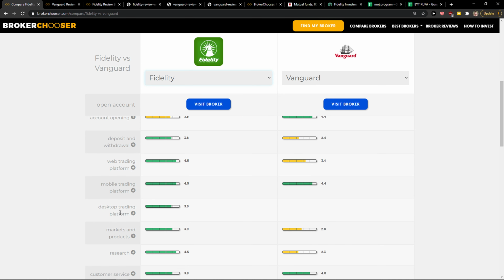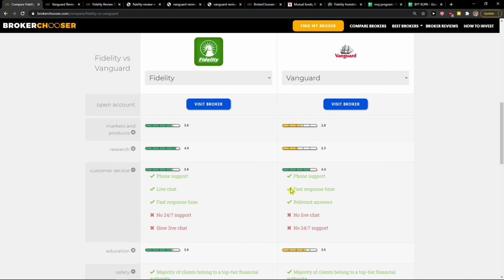Customer service on both of these is great, with phone support, fast response time, and relevant answers. But there's no live chat on Vanguard and no 24/7 support. But this is pretty much it. Both of these are safe. There are not a lot of differences between Fidelity and Vanguard. You are not going to make a mistake if you choose Vanguard or Fidelity.